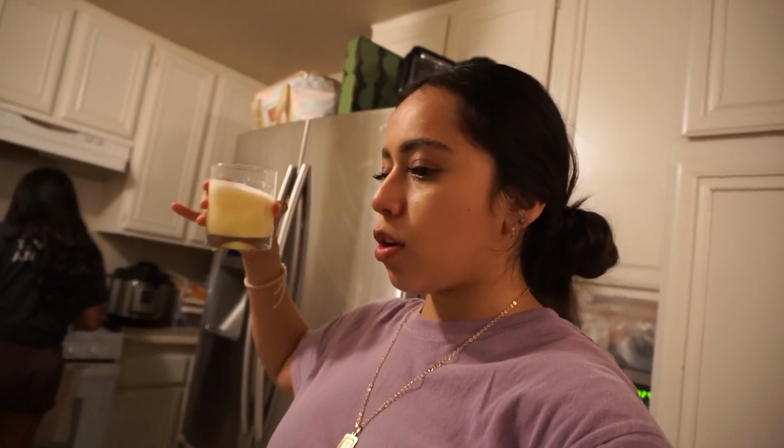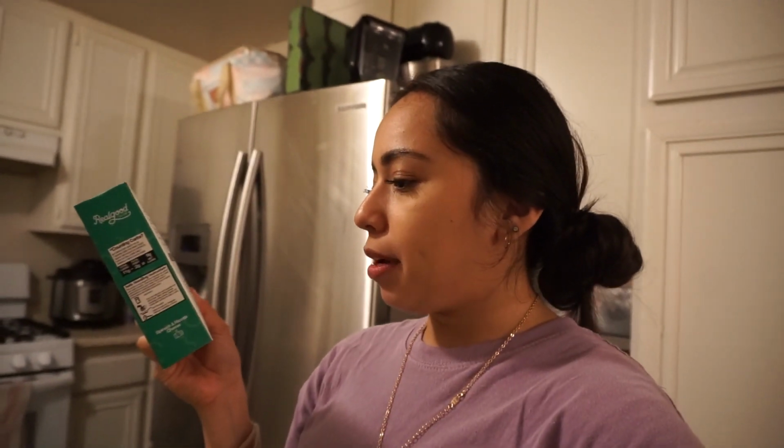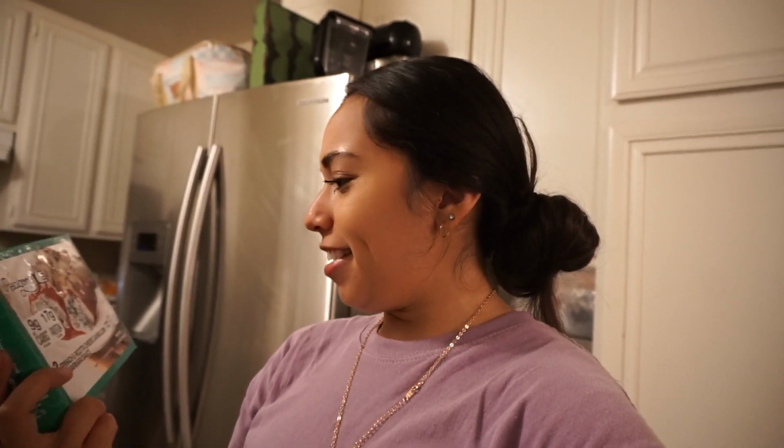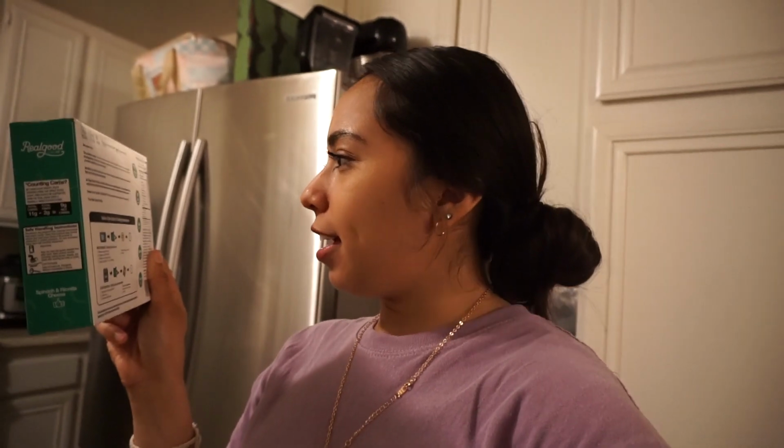All right, you guys, I am about to finish my last two meals. Well, not really a meal, this is a protein shake. I'm gonna drink this while my other meal from Real Good heats up. I don't know if I want to put it in the microwave or in the oven, but this as well is really good in carbs and protein. It has 17 grams of protein per serving and 9 grams of carbs. And this is a spinach ricotta cheese with marinara sauce cannoli. This thing looks bomb, with only 8 grams of fat. All right, not bad.